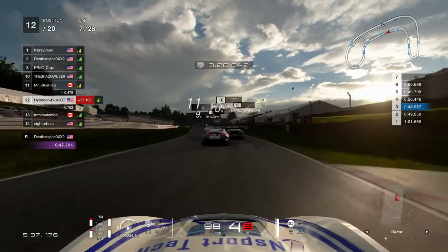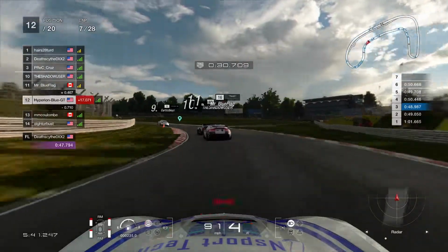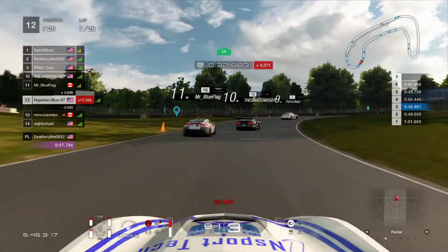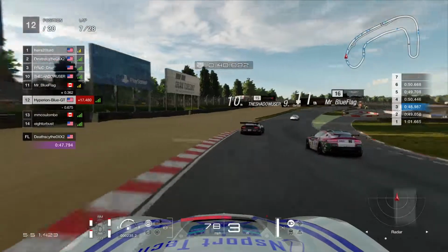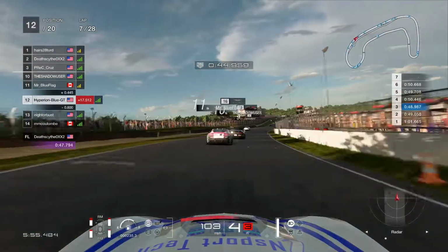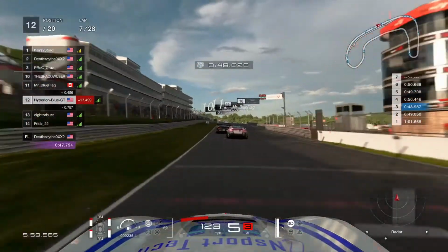That might ruin the race, so a lag switch is definitely something to keep an eye out for. Now, this is going to be a tough, fierce battle. It's going to be on the run. Looks like Mr. Blue Flag might be able to catch up to Shadow Rusher. Hopefully he's able to do it.